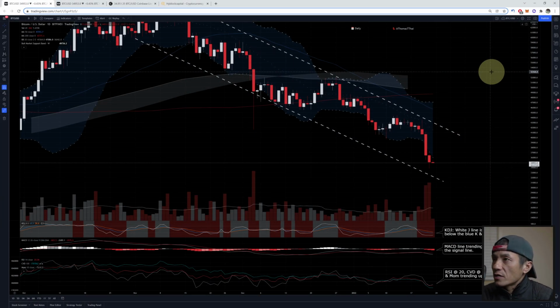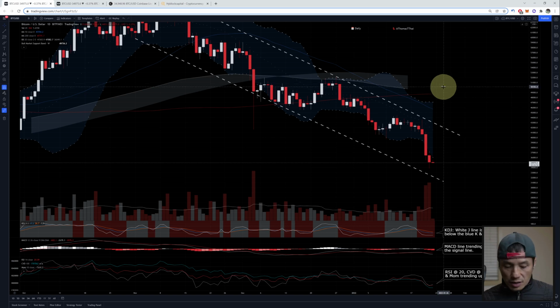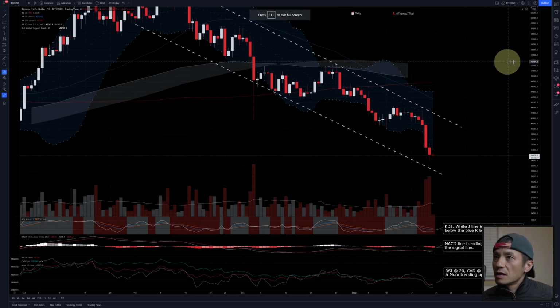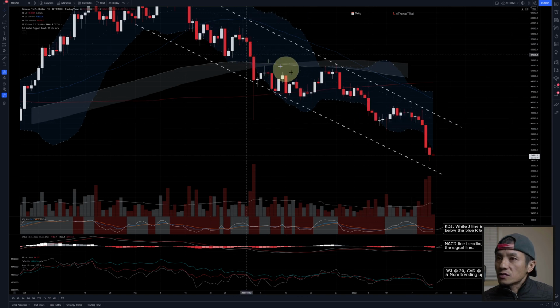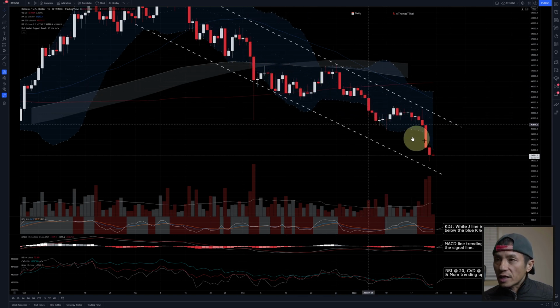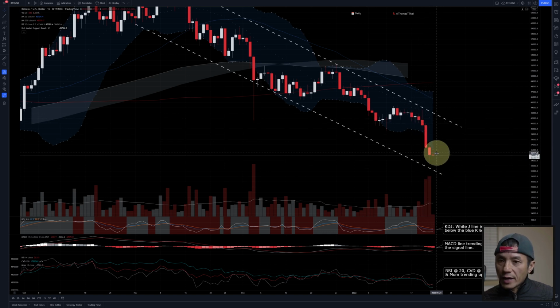Let's dig in and check out Bitcoin on the daily chart with our TradingView charts here. Bitcoin is still trending down on this descending channel. It may touch this line. It looks like it's heading that way.